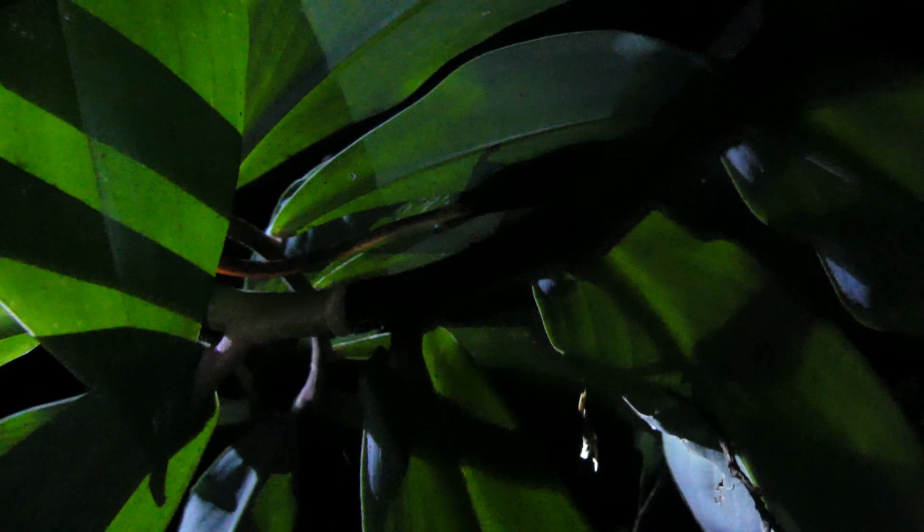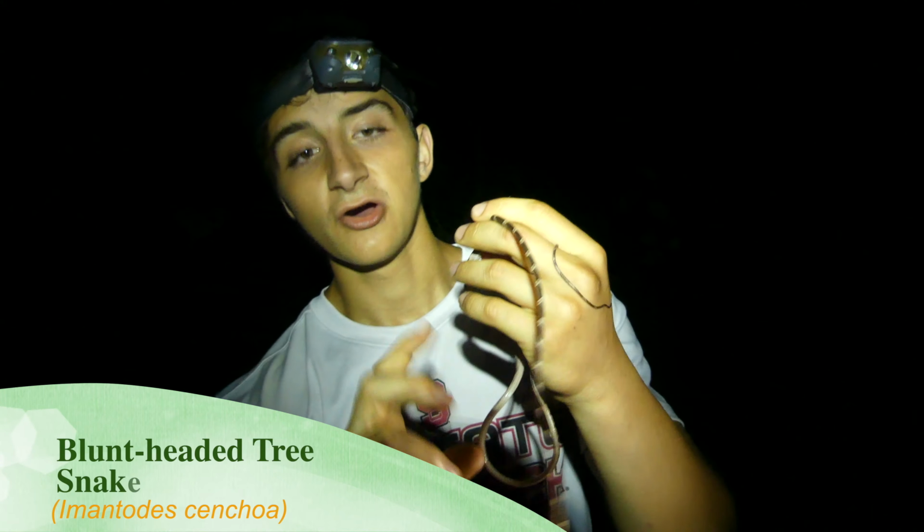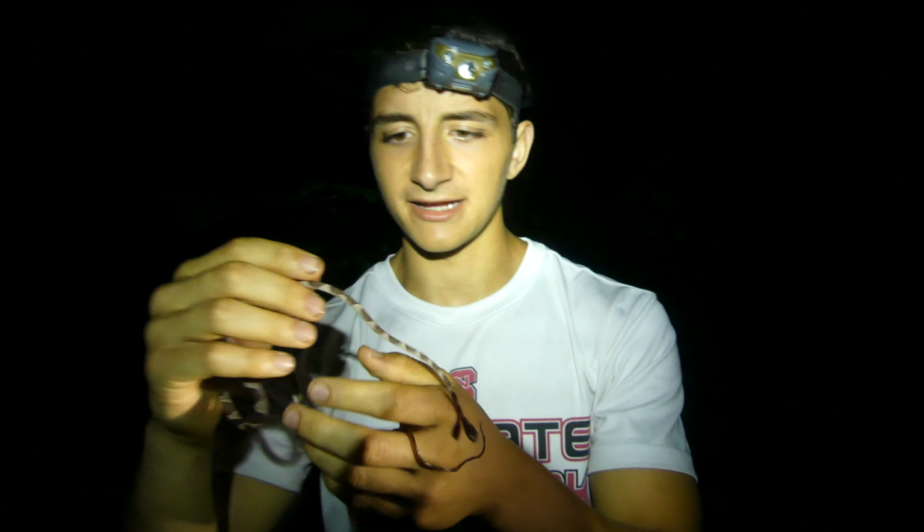While I was perfectly happy with those two finds alone, there was still one more surprise in store for us as we concluded our survey and began heading back to camp. Recording. Alright guys, look at this incredible species. Now this is the blunt-headed tree snake, one of the most specialized snakes in the world, I would say.